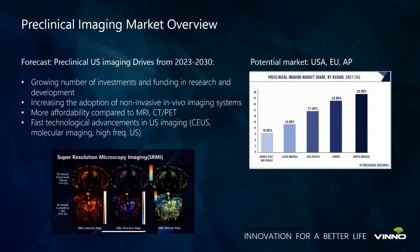And the last reason is the fast technological advancement in ultrasound imaging, such as the development of ultrasound contrast agents, molecular imaging, and high frequency probes applied in ultrasound. Those expanded its capabilities and potential applications in preclinical imaging. On the right side, we can take a look at the potential market. We even studied who the biggest markets are. So we can see North America and Europe take more than 50%.